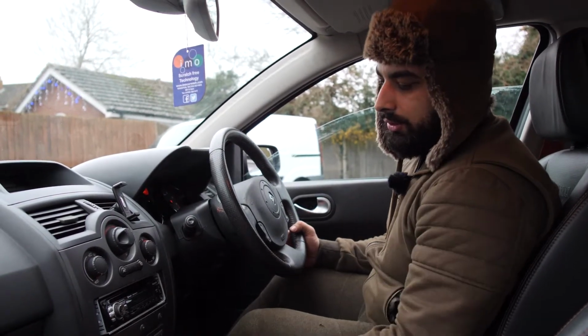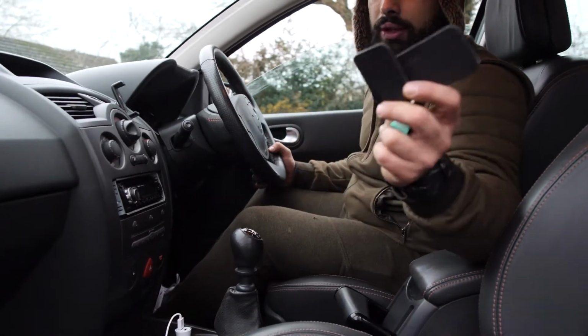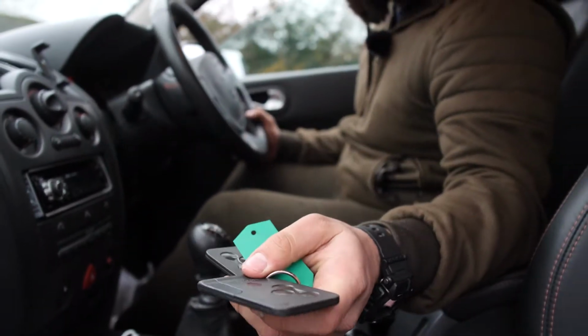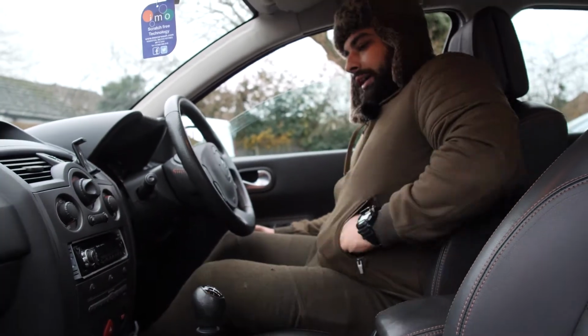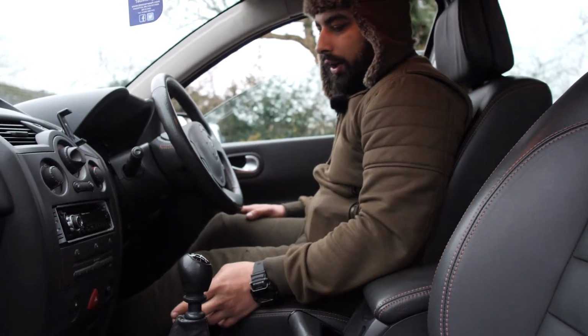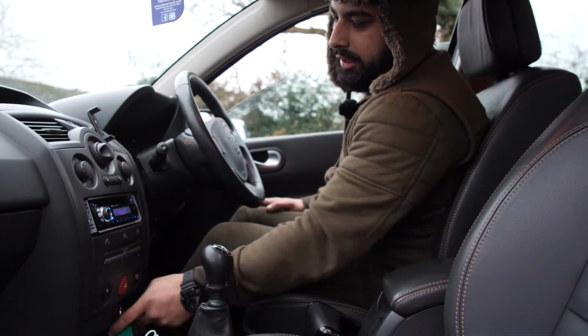Then obviously unlocking, locking, start button. These cars have no keys. This is your key, which is basically a card. The good thing about it is the car has keyless entry and keyless start straight from the factory. So I can pretty much keep my key inside of my pocket, press start, and the car's going to start. But there is a little slot here.